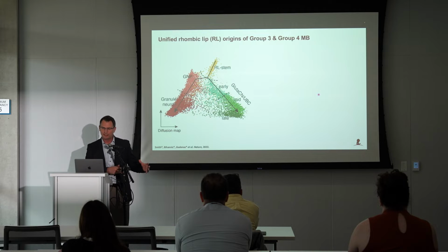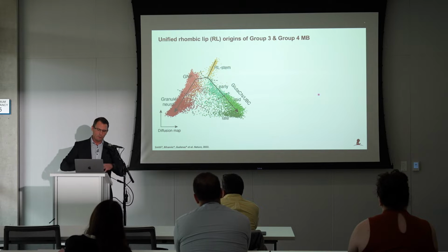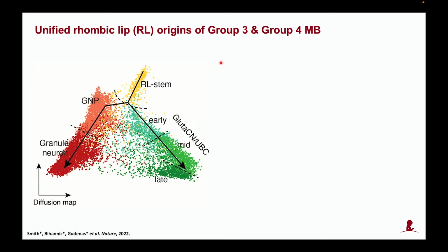So in this case, we extract all of the glutamatergic cells that are predicted in that human cerebellar atlas, and we identify a very simple lineage hierarchy where we have the most primitive stem cells populating this yellow region here, which we've labeled our rhombic lip stem. And there's this bifurcation where cells can make one of two choices. They can either go down the granule neuron lineage on the left-hand side, we have GNPs and then the more mature granule neurons, or on the right-hand side, the cell fate is towards the unipolar brush cell lineage, and we have early, mid, and late states of differentiation.